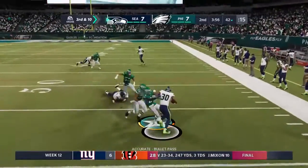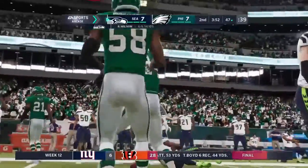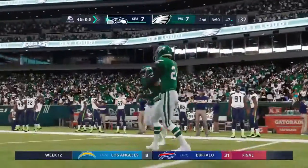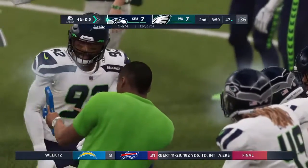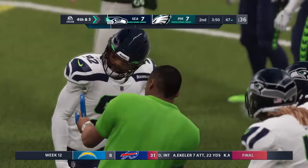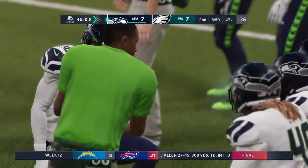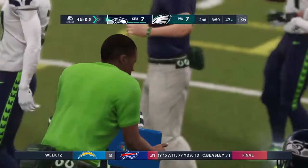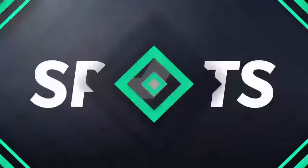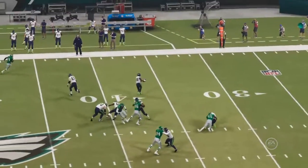They go screen pass to Hyde, and he'll take this to the 47, but no further as they get him down well short of the line to gain. That one good for only 6, and it leaves him with a 4th down. Instead of throwing it downfield, Charles, they just tried to dump it underneath there. You like the call? I do. I think it's a high percentage play because you get the completion, and what you're counting on is your back to use his legs and his elusiveness to make people miss and pick up the 1st down. In this case, it didn't happen.